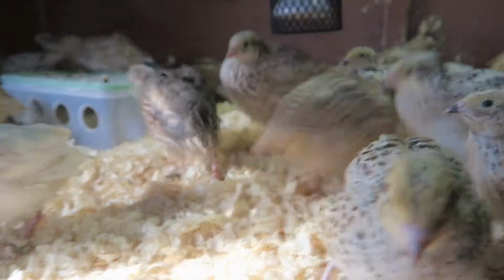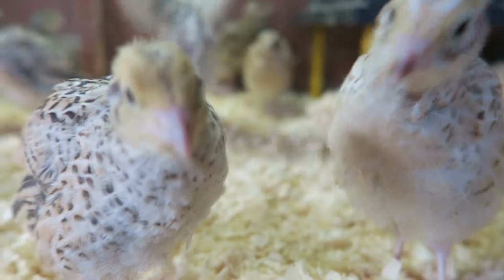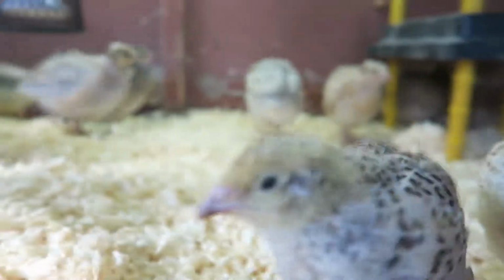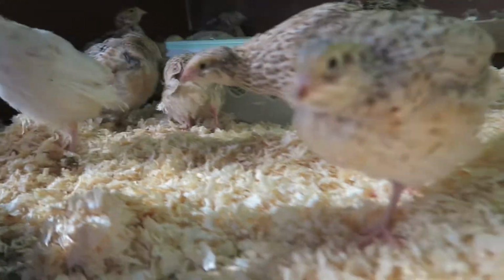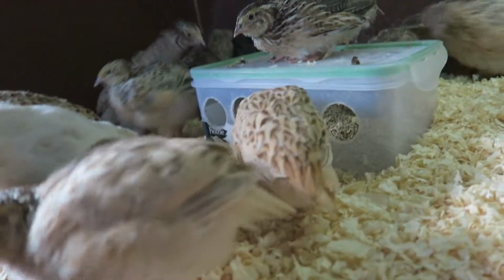Lovely and clean. Look at yous. They're doing great. We've got some fantastic colours in here. We've got a couple of pure whites, it looks like. Some like this, like the Italians, which are looking fantastic. Got some Italian fawn, like that one eating there. This one's nice, and I wonder if it'll take a stroke. Nope, it's off, it's gone.